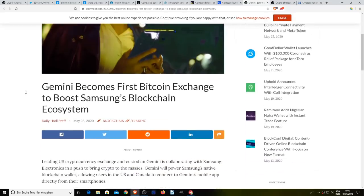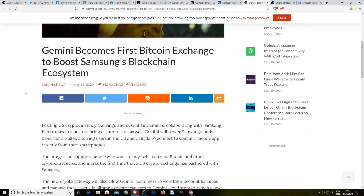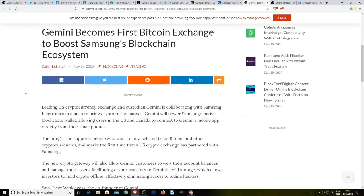Gemini is in the news. Leading U.S. cryptocurrency exchange and custodian Gemini is collaborating with Samsung Electronics in a push to bring crypto to the masses. Gemini will power Samsung's native blockchain wallet, allowing users in the US and Canada to connect to Gemini's mobile app directly from their smartphones. The integration supports people who want to buy, sell, and trade Bitcoin and other cryptos, and marks the first time that a US crypto exchange has partnered with Samsung.